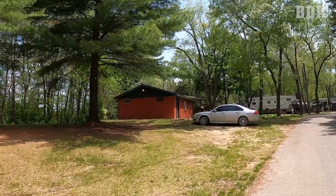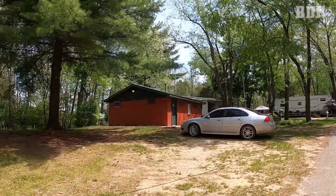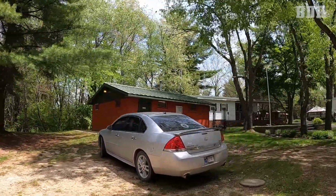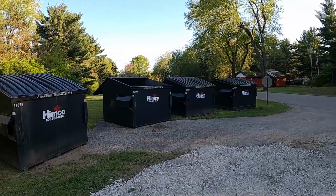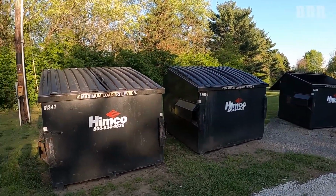This is the second bathhouse. The men's door is on the front. The women's door is on the back side, so the women have to walk into the woods if you want to take a shower. They have dumpsters in several locations. The one we used had like 5 dumpsters. They also have a dump station if you happen to get a site that's not full hookups.